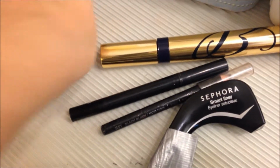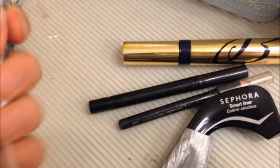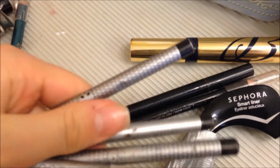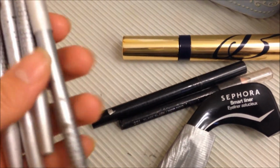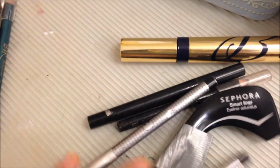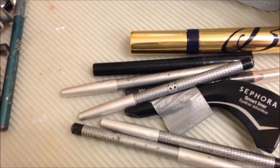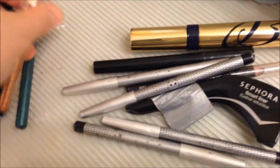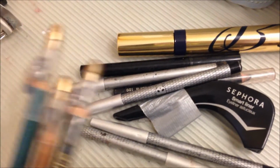Bunch of Hot Topic eyeliners. These are actually the first type of... not first. Okay, the first makeup product I ever bought. I used to shop at Hot Topic when I was in middle school. It was really cheap, so I was like, I'm gonna try it. And that's my first makeup product. And it looked ridiculous. I looked like a raccoon when I wore it. I regret that.